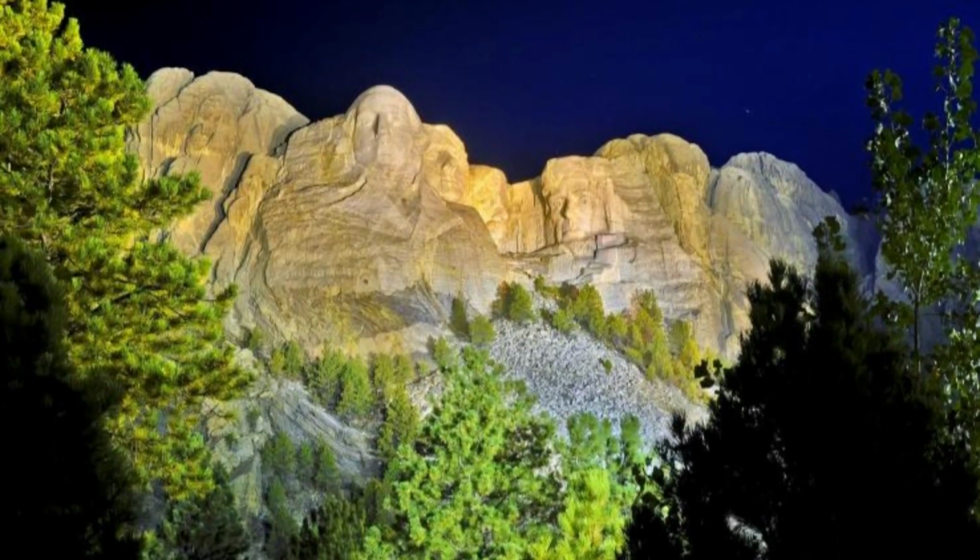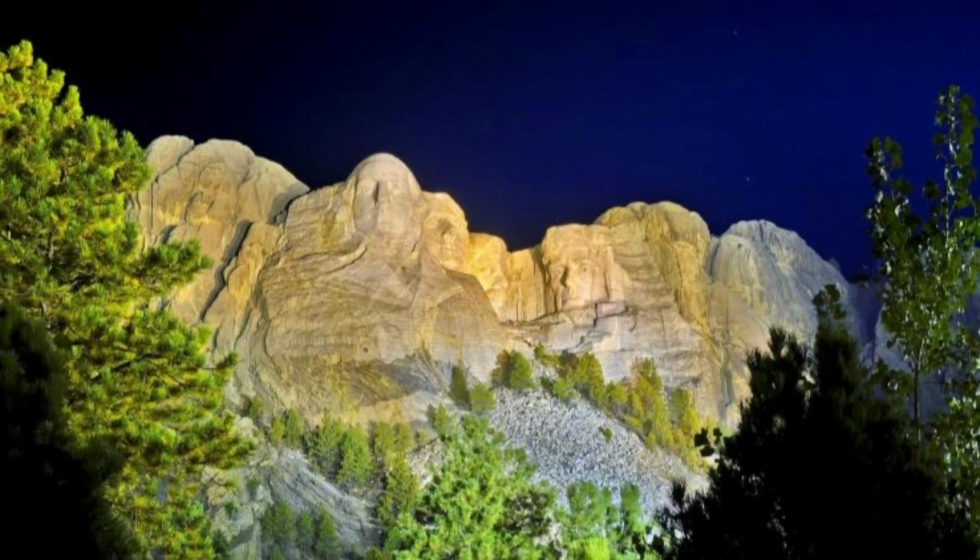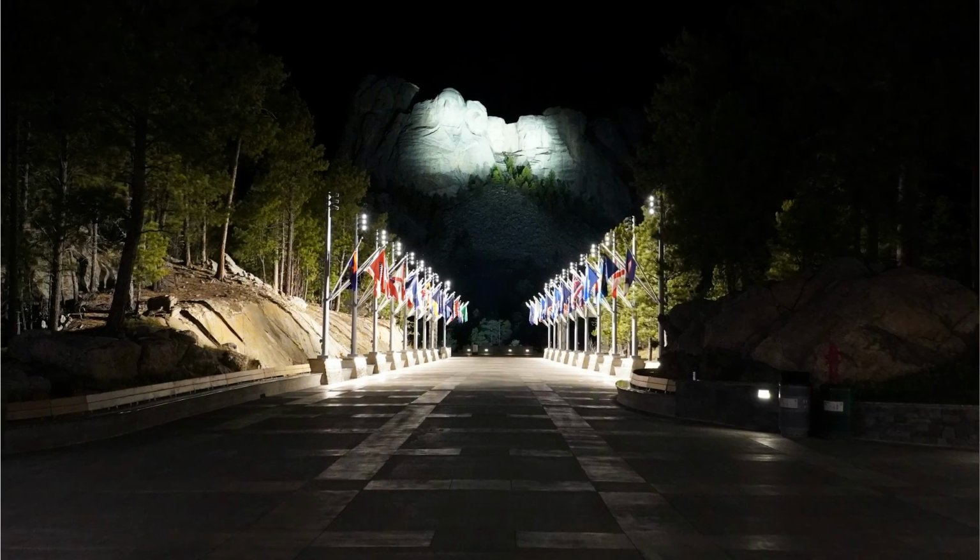We were a little early because it was the beginning of May when we were there, and so the end of May to the end of September they do an evening lighting ceremony, and we've just heard amazing things about that. But we were able to go at night and see it again.